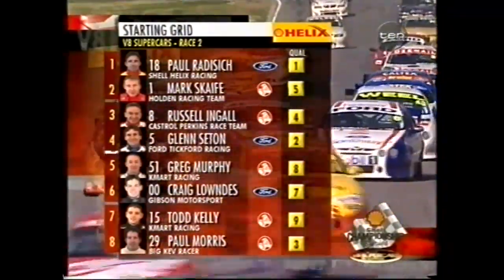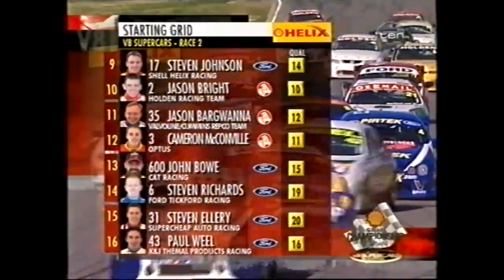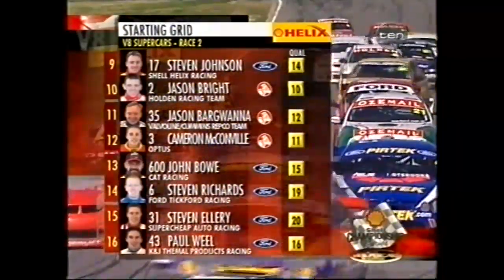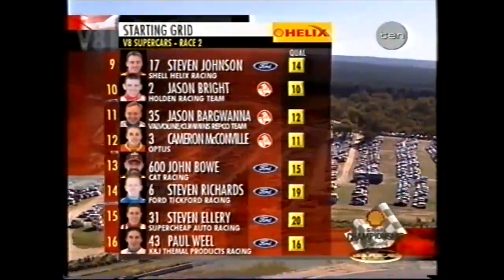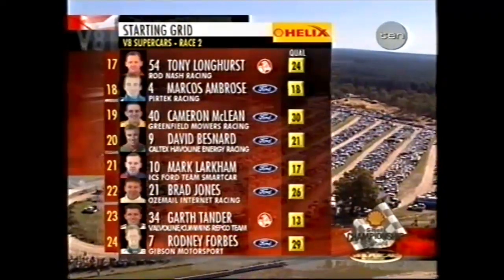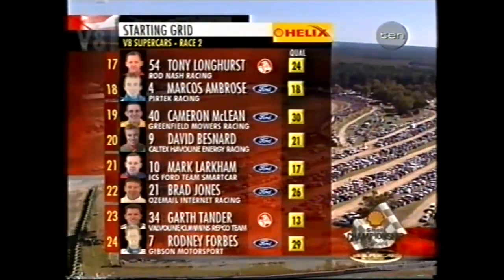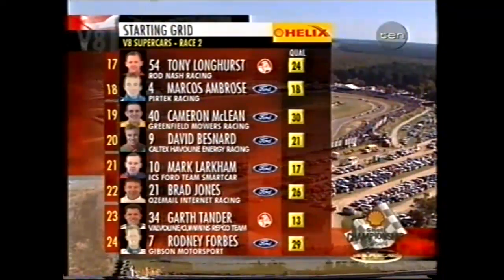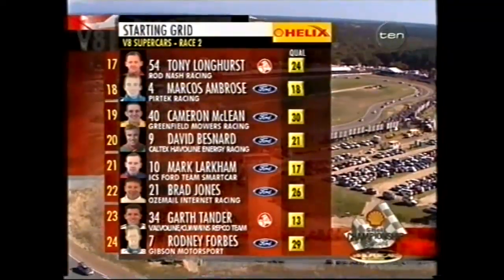Todd Kelly and Paul Morris shuffled down the order to 8th. Stephen Johnson, he's still struggling with a nasty dose of the flu there. He's back at 9th. Jason Bright in 10th. Jason Barkwana and Cameron McConville doing well in the Optus machine. John Bow and Stephen Richards, Stephen Ellery and Paul Wheel in 16th. Tony Longhurst, Marcus Ambrose, a misfire yesterday, but no problems in this morning's warm-up. The car will be strong. McLean, Bernard, Larkham Jones, Tander and Rodney Forbes, 24.